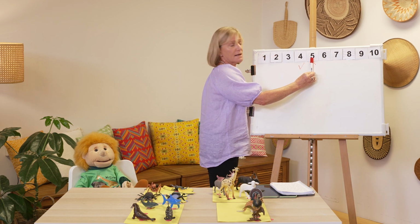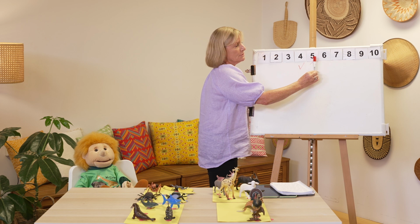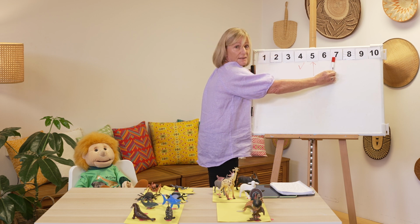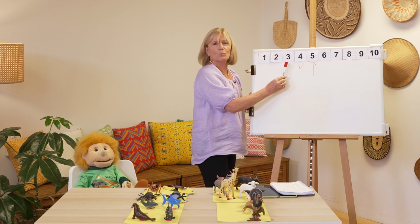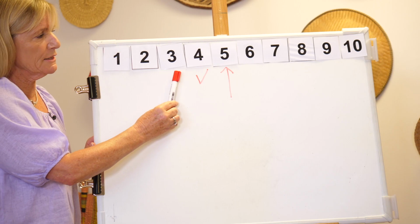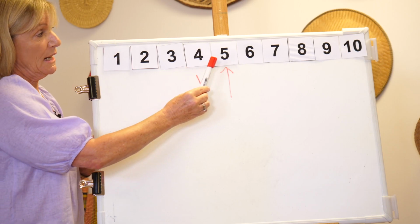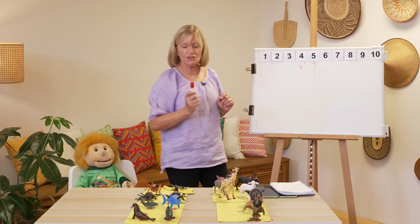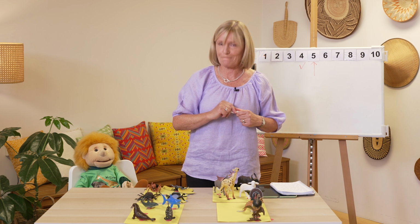We can't go past 5. So if we have 6 creatures, it's too many. If we have 7 creatures, it's too many. What about if we have 3 creatures? Is that less than 5? Let's check in on the other enclosures.